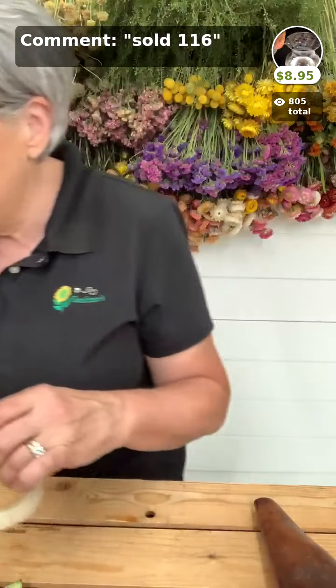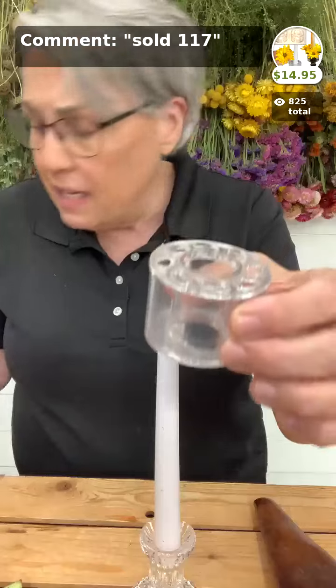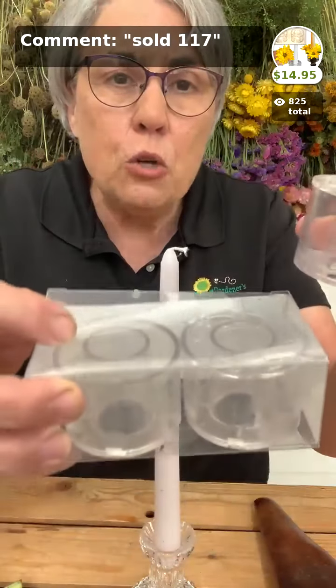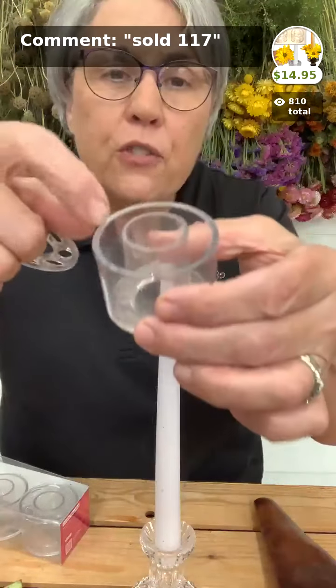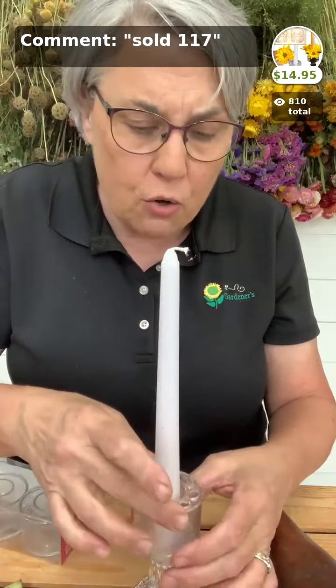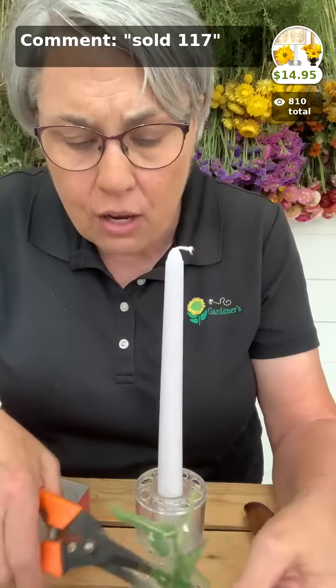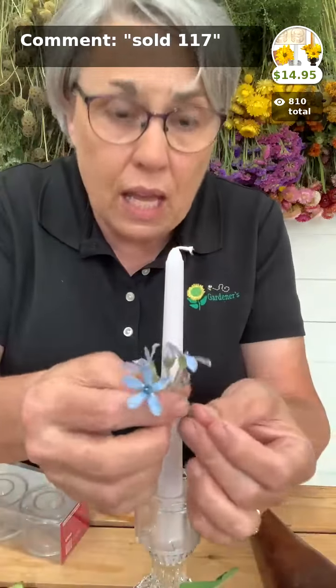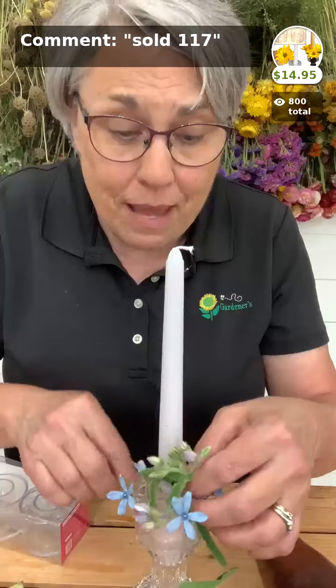Now I have to show y'all the sweetest thing I think we sell. Oh, I want this. All right, so I am, again, you know, y'all, I'm just not a decorator, right? But I have candlesticks and I have a candle, and I want to do something to just really spruce it up for my table. This is the candle vase. Comes in a 2-pack. They're acrylic, and they literally just slide down over your candle. The top comes off, so you fill this with water, then you put it over your candle, you put the top on it, and you can take any sweet little flower that you might have out in your garden, this Tweedia, and you can make an instant little flower. Even I can make an instant flower arrangement.